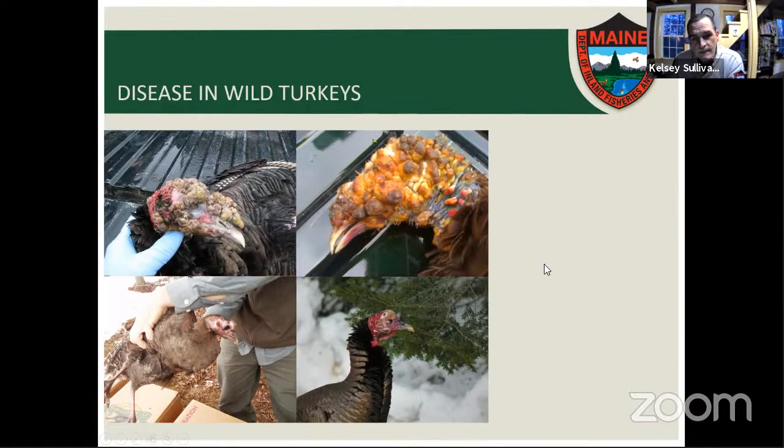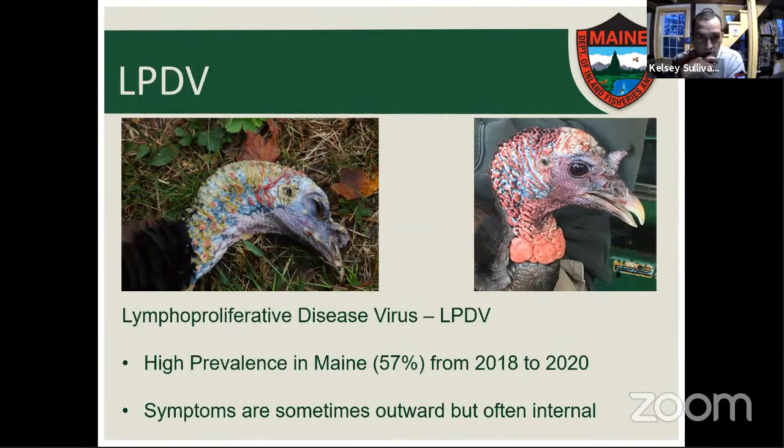Because at the time, a lot of people didn't understand this other disease. This is actually pox most of the time. When I say most of the time, a small percentage of the time you can have a turkey that has a different disease, not pox. And it's important because this other disease, LPDV, which is somewhat of a compromising disease where it affects your immune system, can open up turkeys to a number of other diseases.